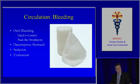From a circulation standpoint, bleeding can certainly be an issue. Maybe there's some injuries to the tongue. You can sort of try to whip stitch, but deeper wounds can be quite challenging. Sometimes if we have other pressing needs in these patients, we'll actually use a Kerlix or two and literally pack the mouth to try to tamponade bleeding.